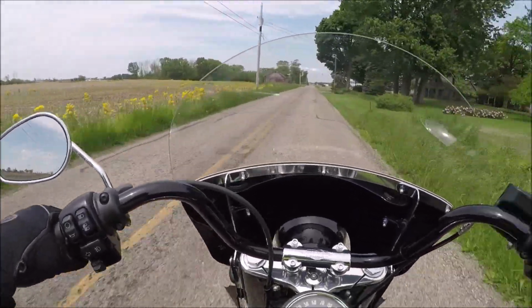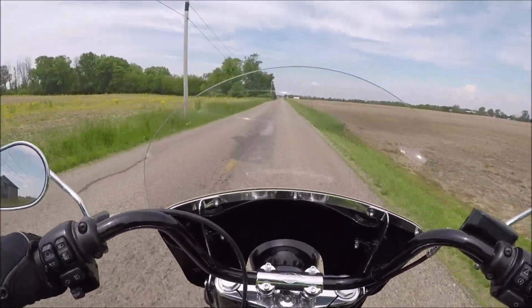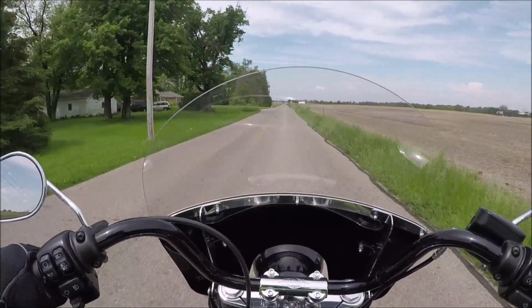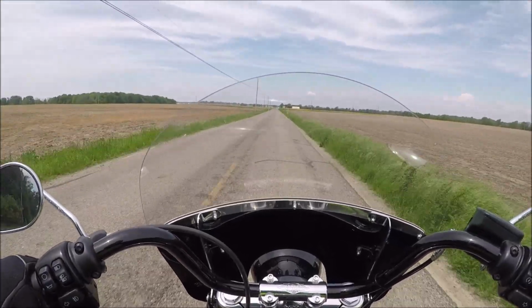Those are the only things I want to do at this time. As I get into some longer distance rides, I'll do a further assessment of the seat and the ergonomics, just to see if there's anything else I really need to do. I'm not big on performance parts, so I really don't need it. I'm not that kind of rider.